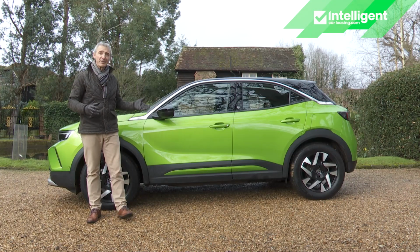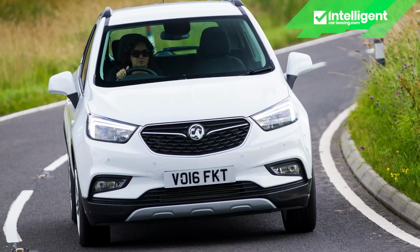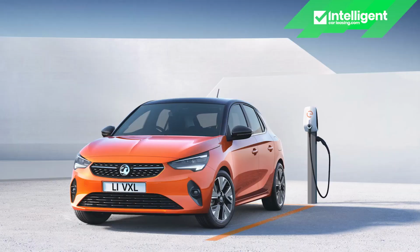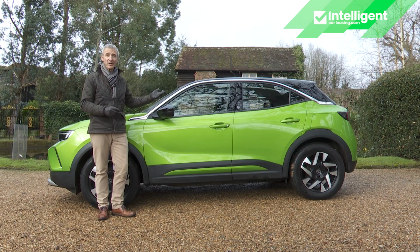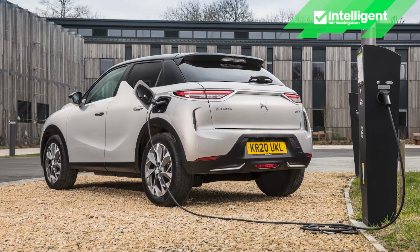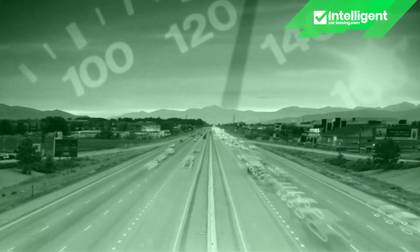The looks and the cabin architecture, both a big step forward from previous Mokka models, are of course bespoke to Vauxhall, but at first glance at least, just about everything else here we've seen before in the Corsa E and in the two Stellantis Group small crossover models which share this one's engineering, the Peugeot E2008 and the DS3 Crossback E-Tense. The Griffin brand though claims to have subtly evolved its version of this fashionable recipe. So let's take a look.